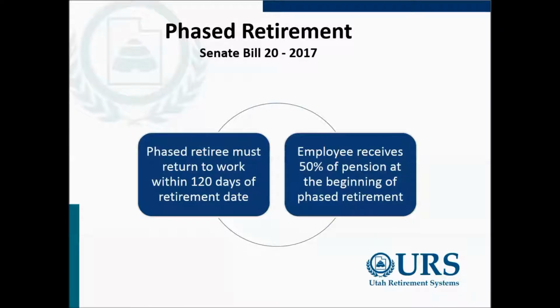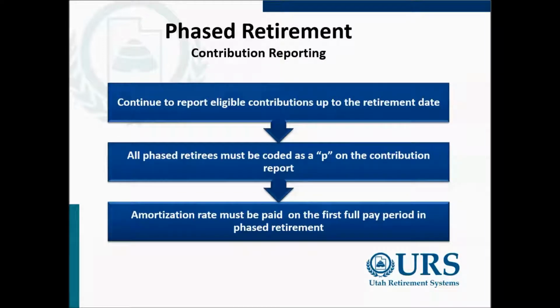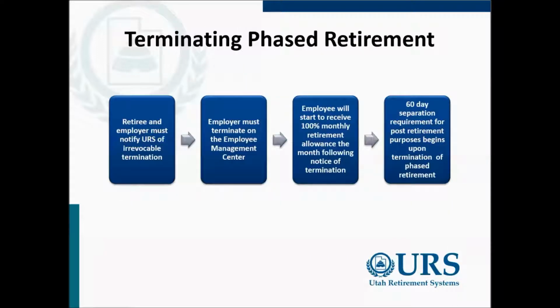Next, I just want to clarify, now we've talked about them having to return to work within the 120 days. If they choose to take some time off between retirement and coming back to work, they can do that. But while they are in phased retirement, they would still only be receiving 50% of that pension check. Now, a couple of things, just reminders. If you have employees who are in phased retirement, you are going to continue to report them on your contribution file. You're going to continue to report their earnings. You're going to code them as a P. And again, you must include the amortization rate for this group of people.